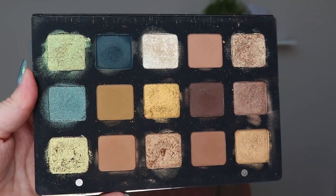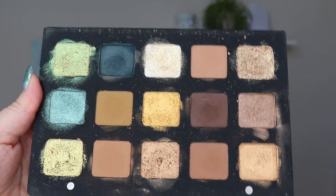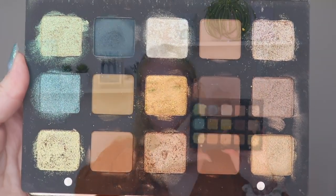The only thing I've noticed is sometimes I'm not ready to put away the palette, you know? I'm just not ready. So the second palette that I used to its entirety, or like reached all of the shades on, was the Natasha Denona Gold palette. Absolutely beautiful to look at. This was the first palette that I really wanted.